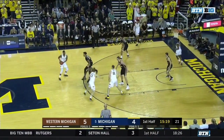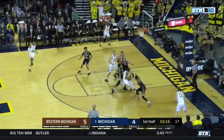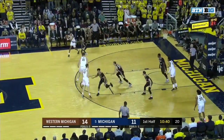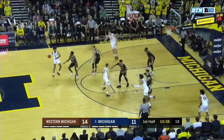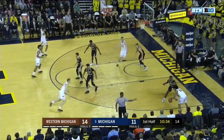This flare screen, ball screen action is a common staple of high-level offenses because it's hard to guard. For example, you'll see it regularly in John Beilein's offense at Michigan, where he uses it to lead directly into spread ball screens.